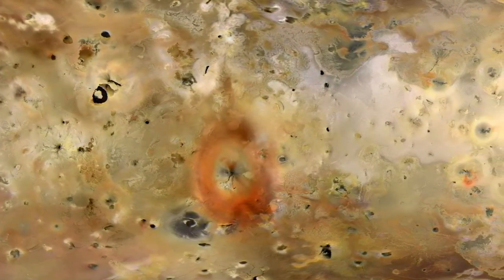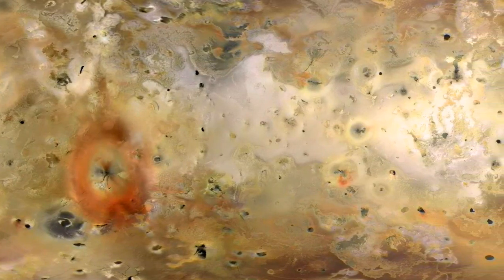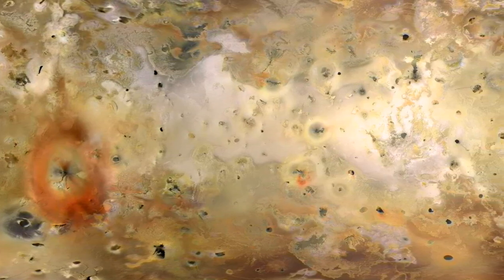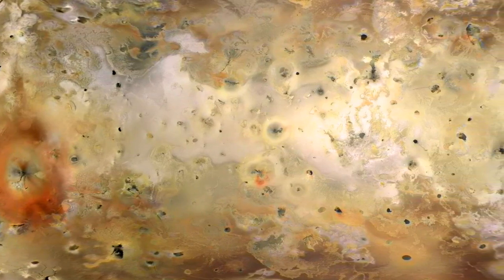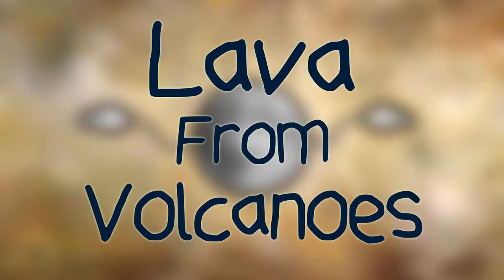Just looking at Io and you can tell this is a pretty unique moon. The jaundiced hue of the Ionian surface is polka-dotted with red and black, and with hardly an impact crater in sight, this indicates that something is covering and recovering the surface. But what exactly? Lava from volcanoes.